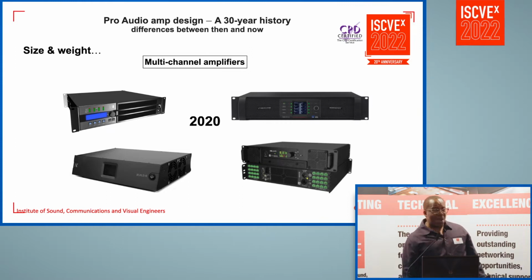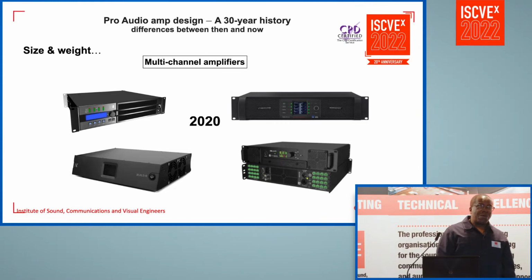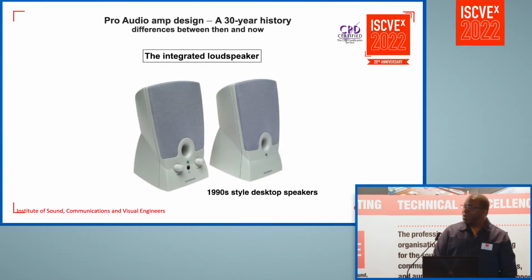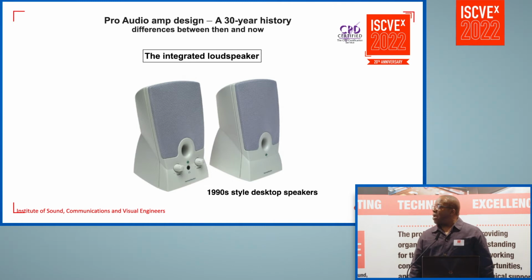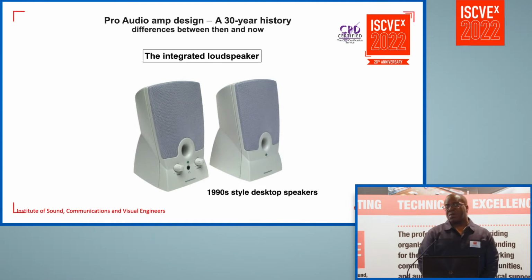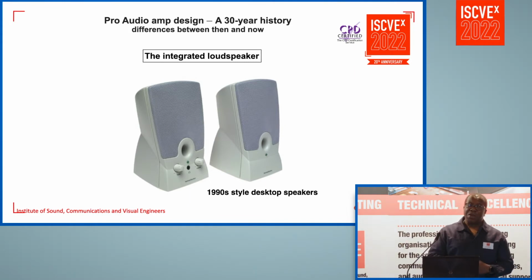I think with amplification, we've hit a sort of Moore's law for amplification. I don't think we can get any bigger. We can't squeeze any more into a 2U or 1U box. So the natural progression for that is to go to integrated loudspeakers. And I don't know when the first integrated loudspeaker came about, but an integrated loudspeaker is a loudspeaker that has its amplifier and speakers all in one. And I put that up for a bit of context because that is an integrated loudspeaker.